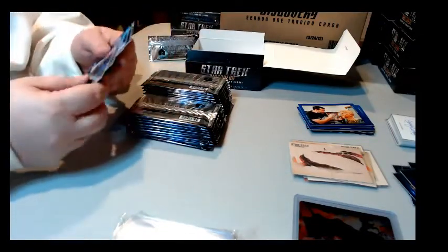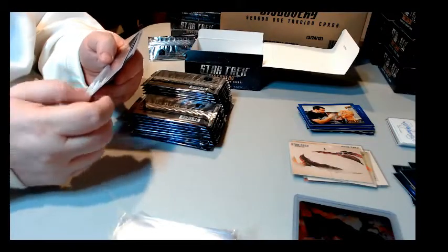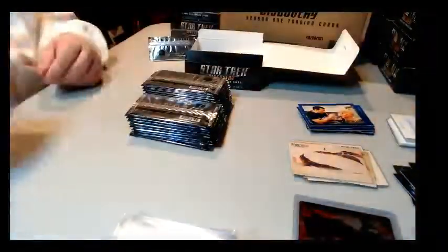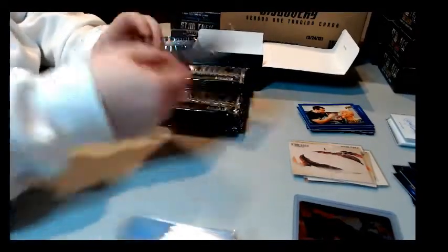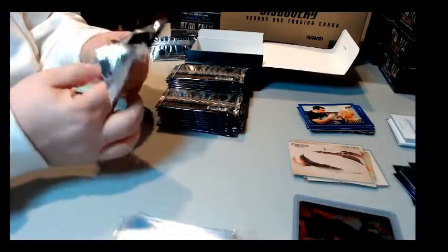I'll go back in 1 second. So we got another Rekha Sharma, different image, different pose. Chris Obi, they're the two from the last box. This is box 9 now, so I think you only missed just that one box then.